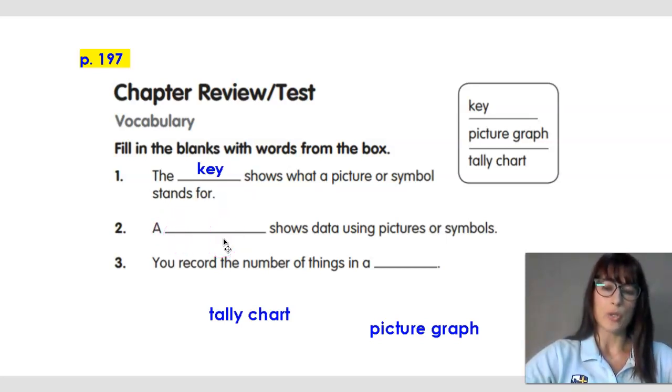A blank shows data using pictures or symbols. A blank shows data using pictures or symbols. Did you see how I read it twice? That's what you need to be doing in your exam too, or in your chapter checkup, or any assessment that you ever take. Always read your question twice. Okay, now you're gonna think.